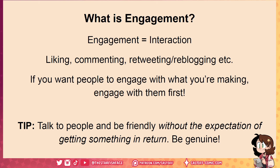If you want people to engage with what you're making, then you have to engage with them first. So my tip for social media, which applies more for things like Twitter and Instagram, where you're more encouraged to be social: talk to people. Be friendly without the expectation of getting something in return. Because every single time you like someone's photo or their Twitter post, their name is going to come up, and they will see you. It's like gradually working your way into the consciousness of the world.